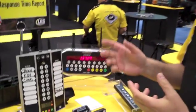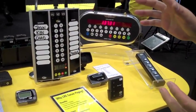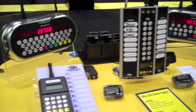Hi, this is Ken. Again, we're going to try another demo of our server paging system here. The server paging system from LRS is one of our core products. It started with the guest paging system, however, server paging, as far as I'm concerned, is essential in every market.